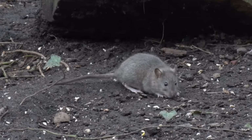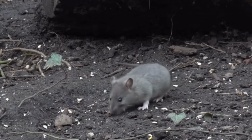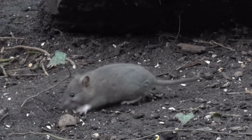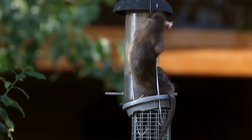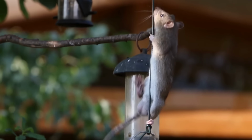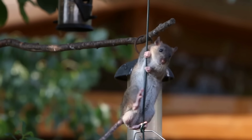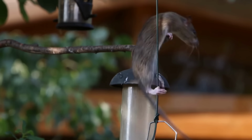And whilst you may have heard the saying that you are never more than 6 feet from a rat, that is not true. It's worth noting that brown rats are the most intelligent and adaptable non-native species in this video, and that has helped them to colonise new places so well. They are great at finding new sources of food and safe places to shelter.